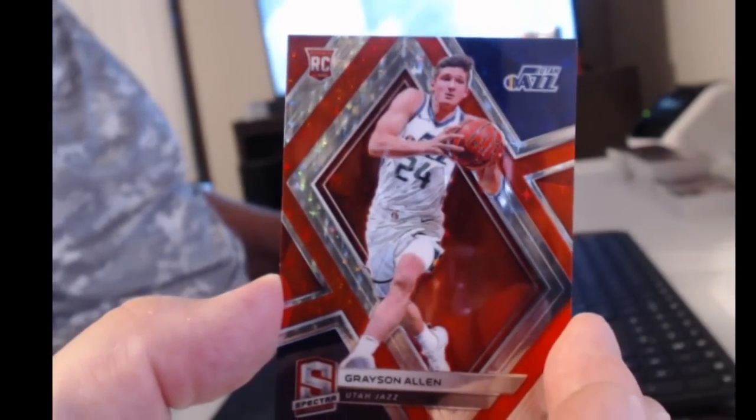Josh Allen, rookie to 99. Well, that gold, whatever that gold patch was, to 10. I mean, if that had been Luka, probably a $1,000 item. I don't think there's any of that in Crown Royale with cheese.